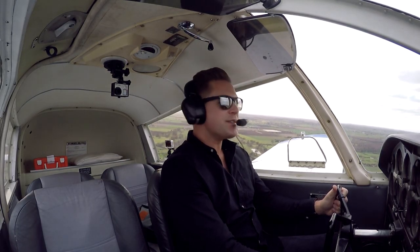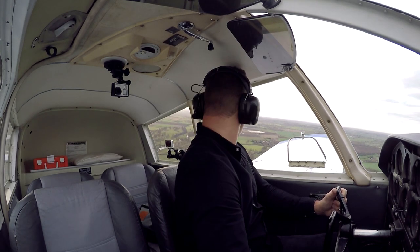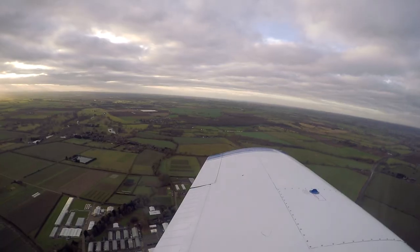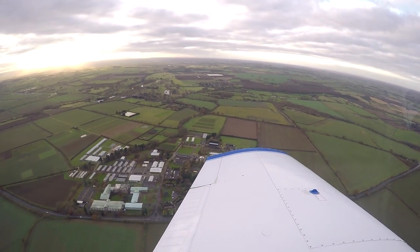Lovely day actually, the visibility is great. It's getting a little bit darker now, so hopefully the cameras should be okay. But okay, we're going to start our turn. We're getting up to 1,000 feet now, so I'm just going to pull back the throttle a little bit. So we're going crosswind now.